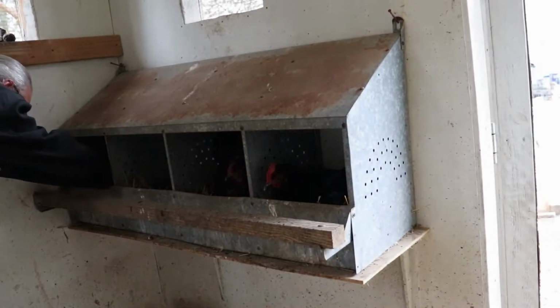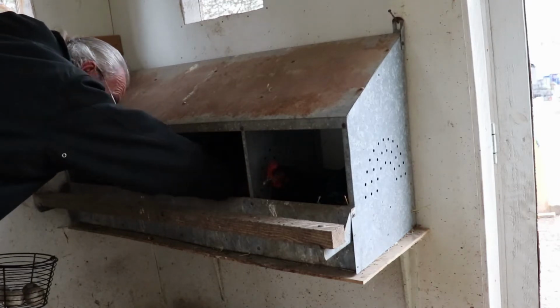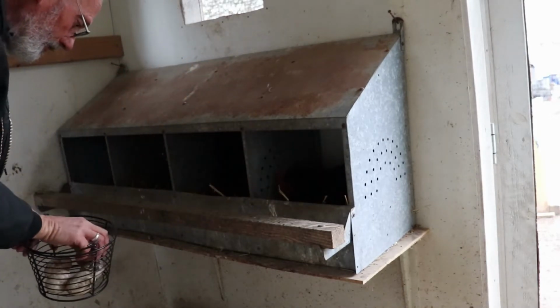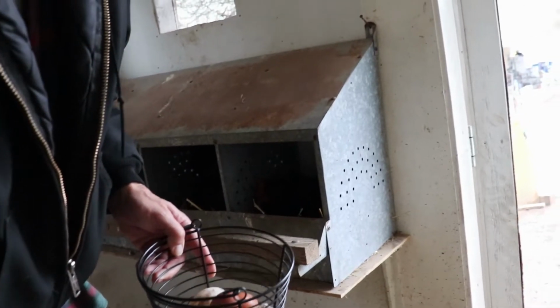Now we get to go inside the coop. We've got nest boxes in two places. The girls haven't laid anything this morning. Oh, there's a couple. Okay, now on to the other set of nest boxes.